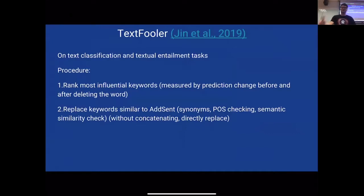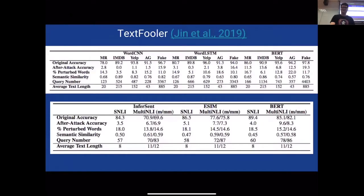Then they just replace those influential keywords with synonyms, similar to AddSent. Yeah, and they use those constraints like part-of-speech checking and so on to make sure that they don't change the original semantic meanings. Yeah, and then they just change those keywords. So it's very similar to HotFlip at word level. And you can see the last few columns are using BERT, and you can see even if you use BERT, using such simple attacks, the performance will also drop by a lot. And the first table is on classification task, and the second table is on natural language inference.